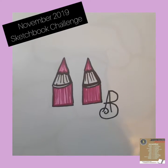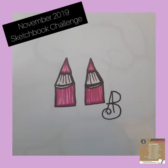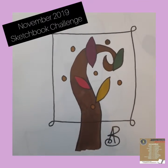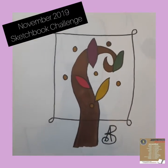Here I did some pencils for a close-up word prompt. So the word prompt was close-up, and I did that. The next one was cropped. So looking back at the whimsy prompt, I drew a tree and I did my cropped version of it.